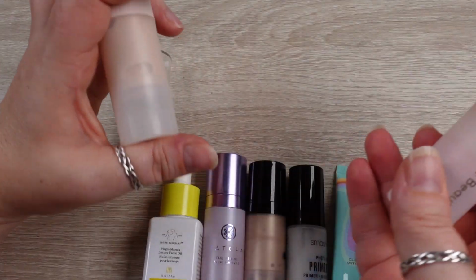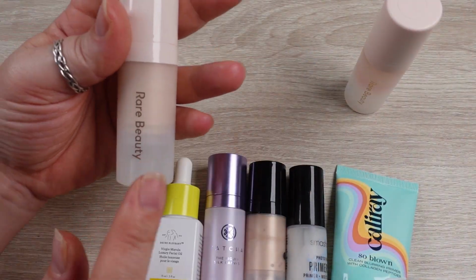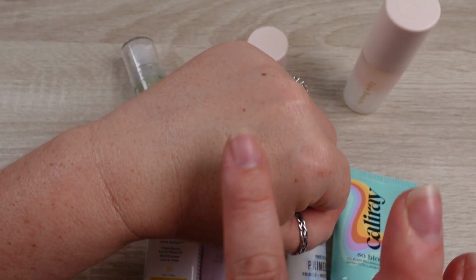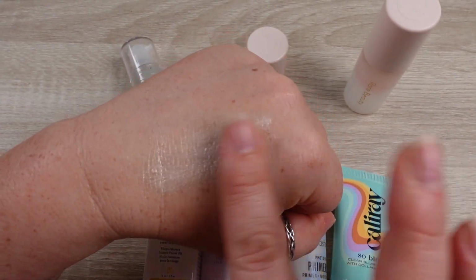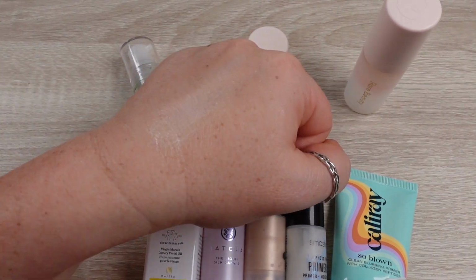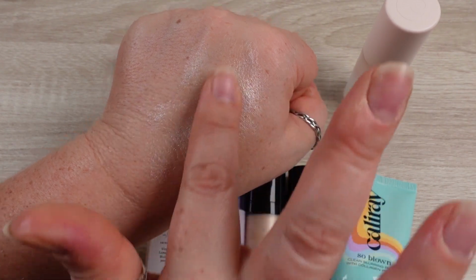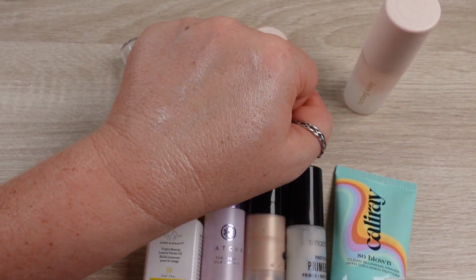Some of my favorite primers are these ones from Rare Beauty. I have both of the ones that she came out with. So this one is the Illuminating Primer. It is really pretty. It has a pink pearlescent finish. It's nice and it doesn't mess with any of my foundations. It's one of my favorite illuminating primers.